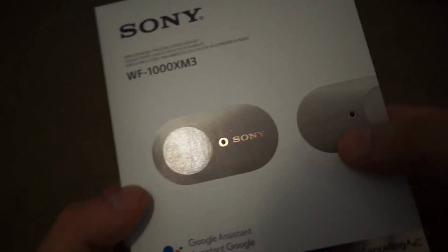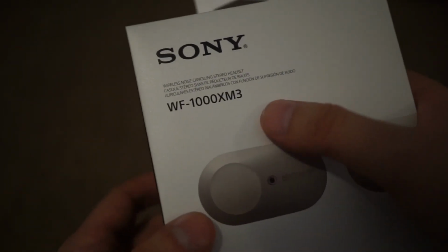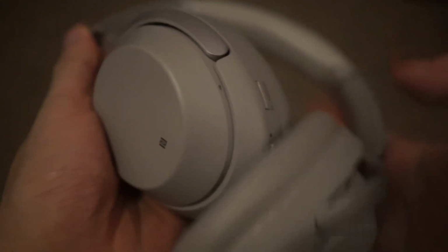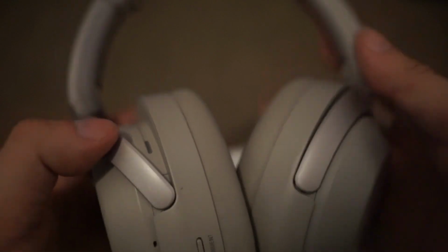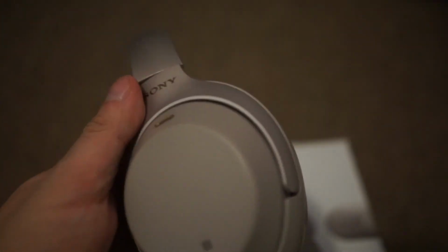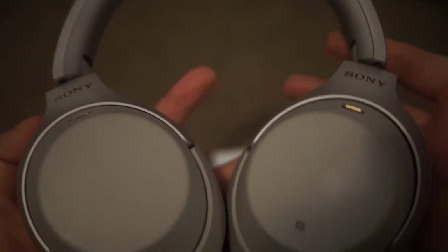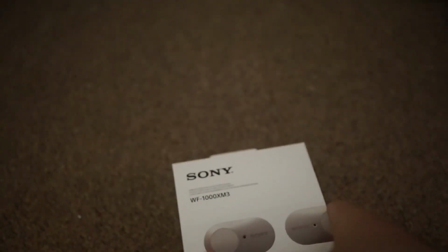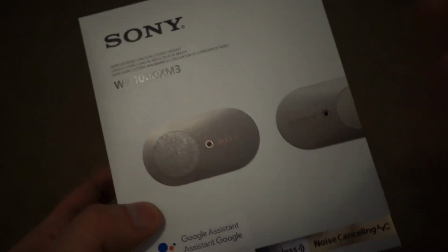I already have their older version, the WF-1000XM1s. These just jumped straight to 3s because there was no 2. This is to match up their branding with their over-ear headphones, so I have the over-ears as well, the WH-1000XM3s. These are also really popular and really nice. They provide really good sound quality, and their noise cancelling technology is comparable to Bose, while sounding much better than Bose. I think these are one of the most popular over-ear headphones right now. And the wireless earbuds seem to be amongst the most popular wireless earbuds on the market right now. So good job Sony for hitting these out of the park.